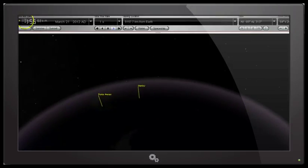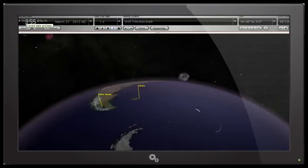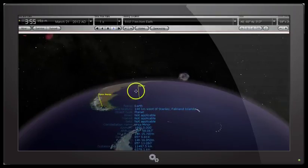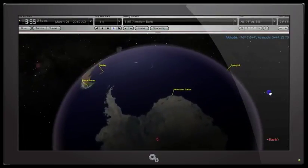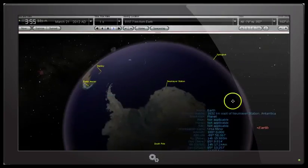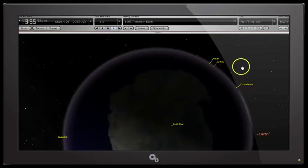Okay, again I'll just change the time a little bit so we can get some sunlight around where we're looking. So there's the bottom of Argentina, and here are the Falkland Islands. So if we were 5,000 kilometres out into space, or I'll put it another way, if there was an object 5,000 kilometres out into space, then people viewing from these locations, from the bottom of New Zealand, or the South Island of New Zealand, will clearly be able to see this object only 5,000 kilometres away.